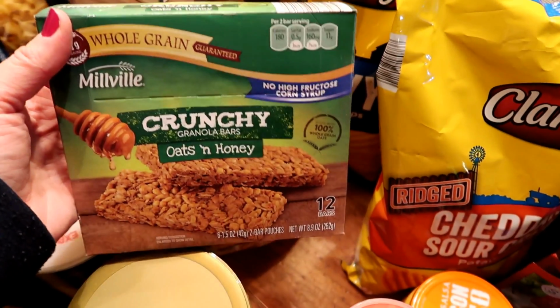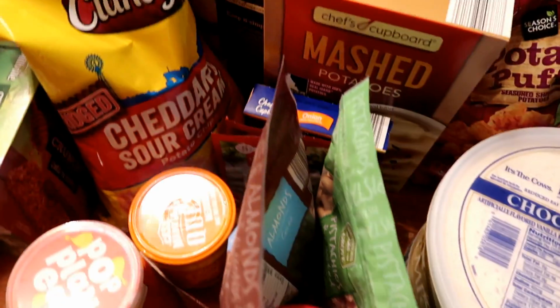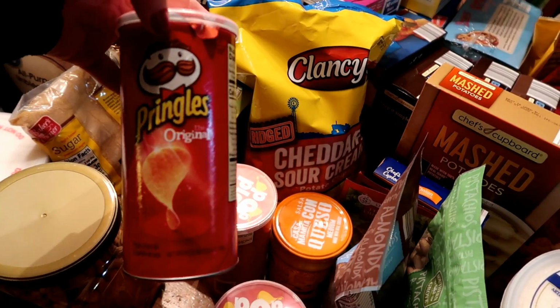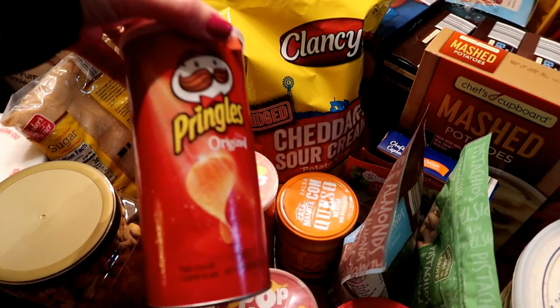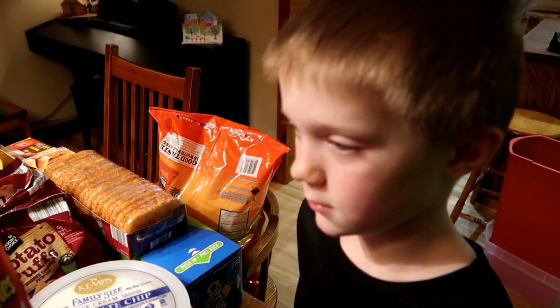I got only 1 box of these crunchy oats and honey granola bars as a little treat. Some of this stuff are things that we're going to be taking with us up north. 3 of these little Pringles. And my gosh, can you guys believe how they've shrunk the Pringle cans? What do you think about that, Peter?